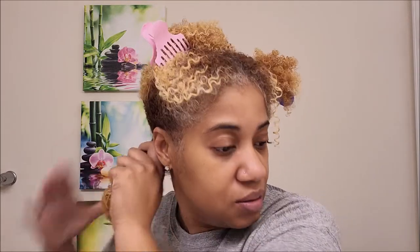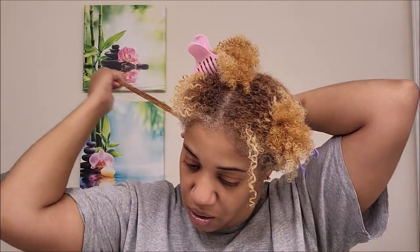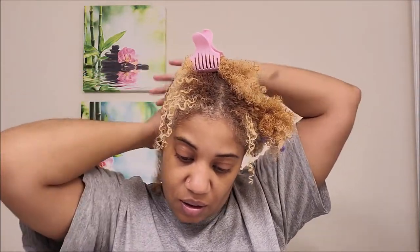Feels dope already, like I said, with that leave-in. This is gonna be moisture for days, y'all. I can tell. Yes, Lord. This is gonna be really moisturizing. This would definitely make a bomb twist out. Hair will be moisturized crazy. I can feel this already. Definitely.